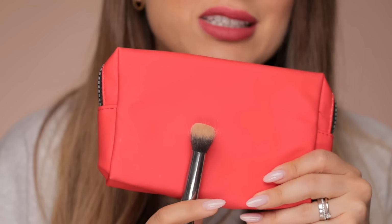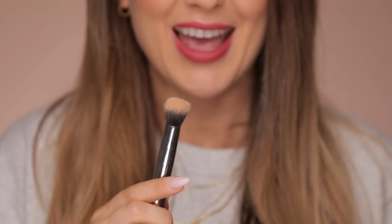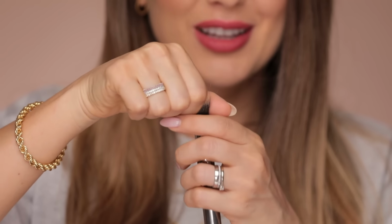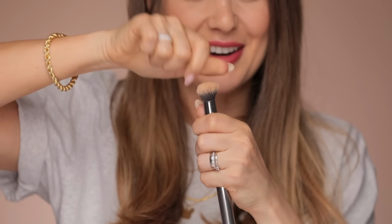I'm not sure if you could see how damaged this brush is. It's super, super damaged. And the worst thing about it is that if I pull, the whole thing could come off and then I could literally press it down. You see? This is a perfect example of a really, really bad quality brush.